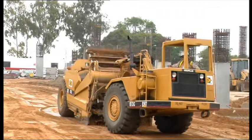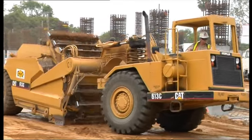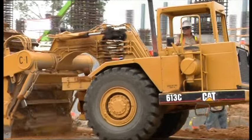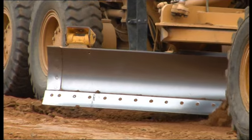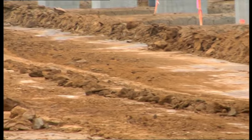And here's another machine that flattens the ground. It's called a grader. Look at all those scoops going round and round. They scoop the earth away. All sorts of different machines work together when you build a car park, doing all sorts of different jobs.